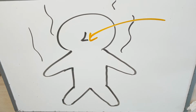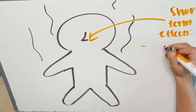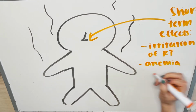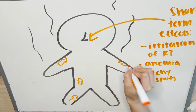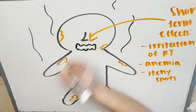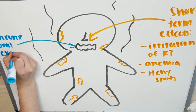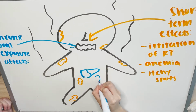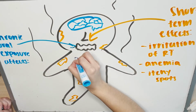Lindane can be absorbed through the body orally or through inhalation, with toxicity effects being much lower when inhaled. Its short-term health effects are noticed after acute exposure through inhalation, which causes irritation of the respiratory tract, anemia, and itchy spots on the skin. However, the more concerning effects that make this chemical dangerous are those from chronic oral exposure, which cause severe liver and kidney damage, damage to the central nervous system that results in convulsions, and finally, heart damage.